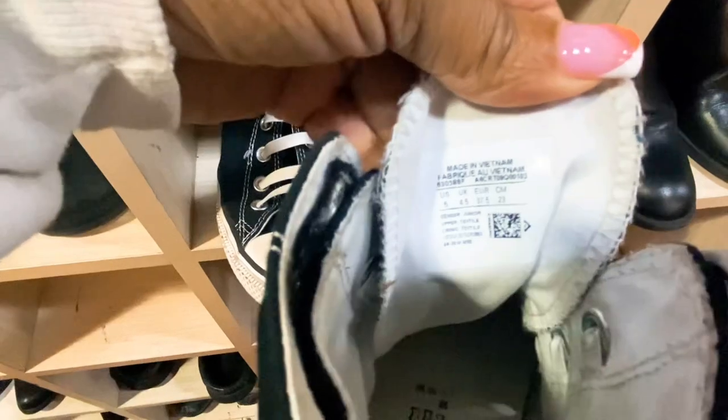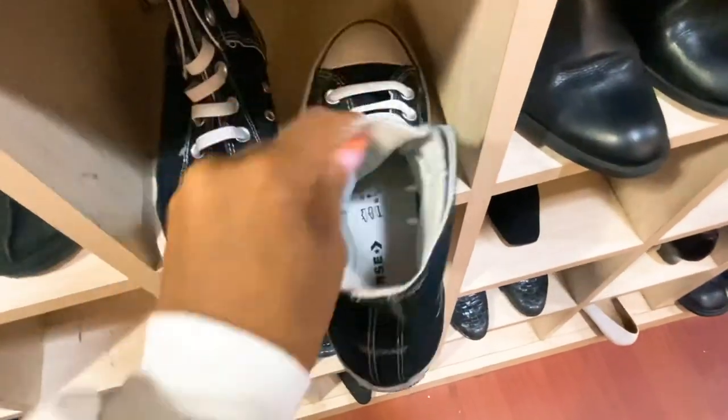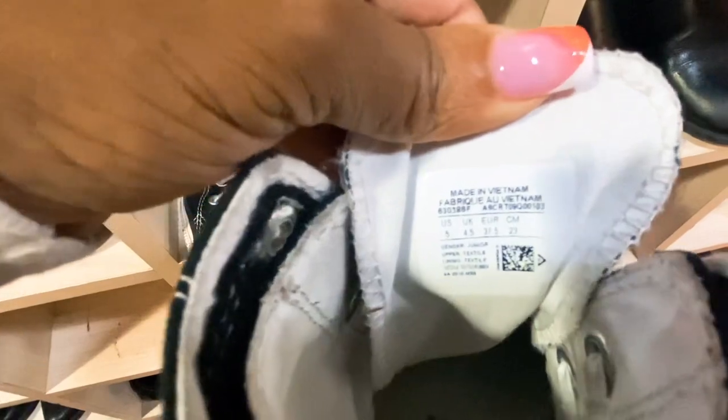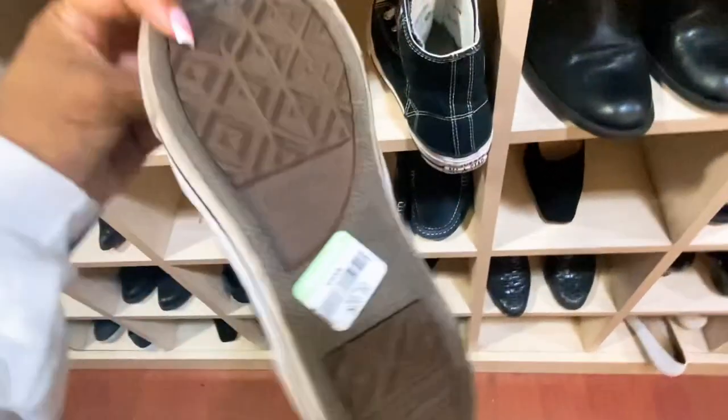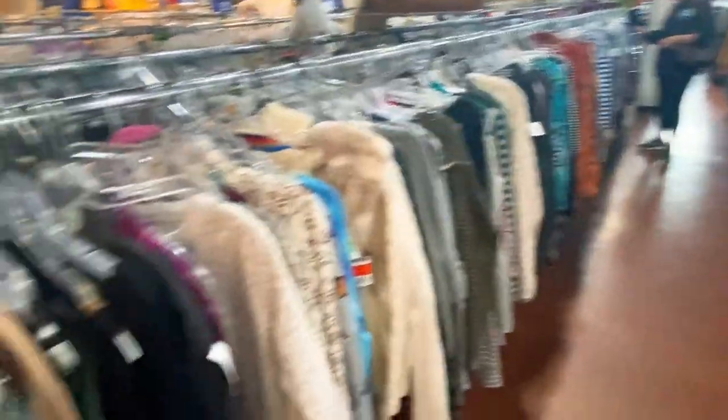So these are a size 5. Wait, these are 5? They look kind of big for a 5. Now, how much are they asking for? $20? Yo, $20. Oh my gosh. Let's put those back. Here are the sweaters.